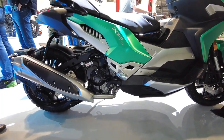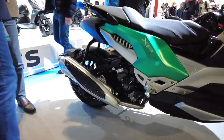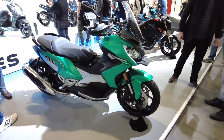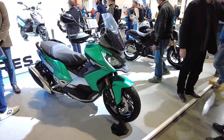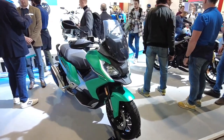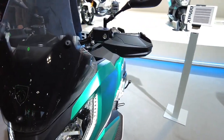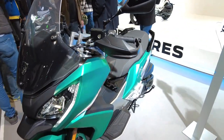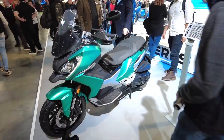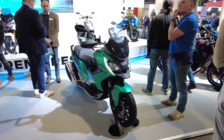Moving on to the engine, the Peugeot XP400 has the same engine as the Peugeot Metropolis 3-wheel scooter. Horsepower and torque at 8,150 RPM, 38.1 Nm at 5,400 RPM. Although the specifications have not been announced much, the tire size will be 110/70-17 inches for the front and 160/60-15 inches for the rear Pirelli tires.